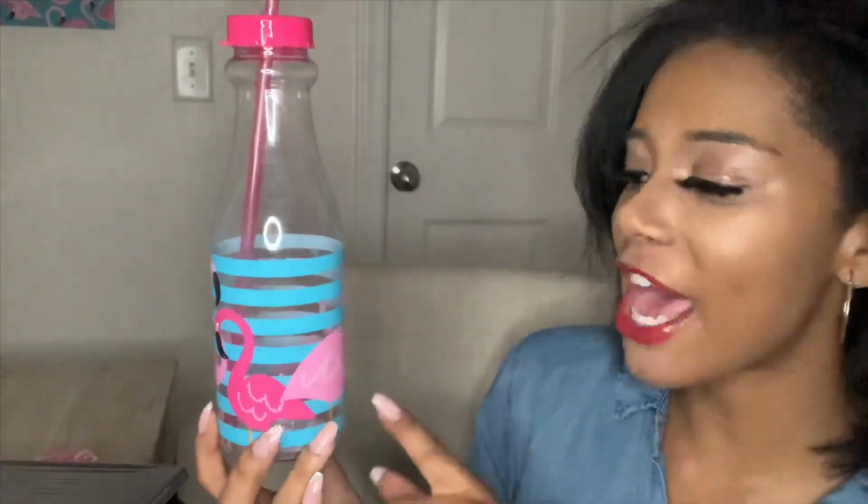Now, I typically like to put water in these bottles, just my preference. They have so many different designs. They actually had a pineapple design I plan on getting next time. But I really, really liked this, so I did go ahead and pick up this water bottle.